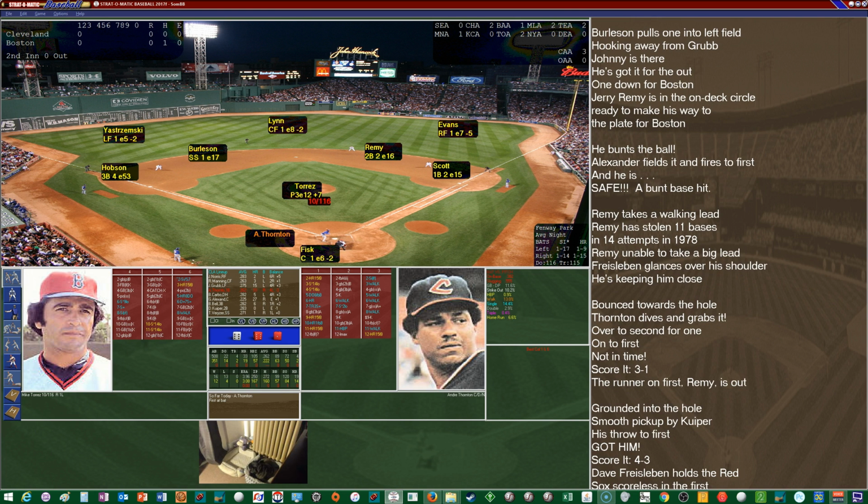So after 1 full, no score. Andre Thornton will lead it off in the Cleveland second. Struggling on the season, hitting only .222, but does have 19 homers and 57 runs batted in. Hitting 40 points below his season average.